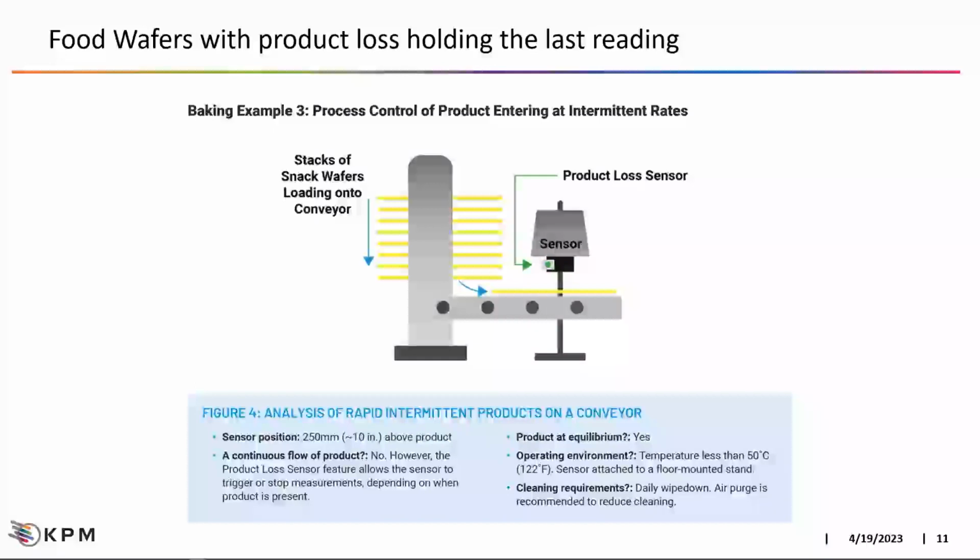Let me give you another example of a food product. This is a wafer, ultimately sandwiched together, so this is like a wafer snack. So you have wafer filling, and then it's broken down. But at this particular part of the process, you'll notice the wafers come down as individual wafers, and they get lowered onto a conveyor belt. Now, we're almost breaking one of the rules, which is continuous flow. But as I mentioned earlier, we do have solutions for that.